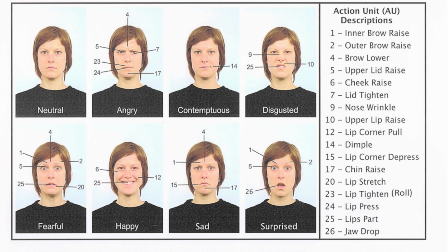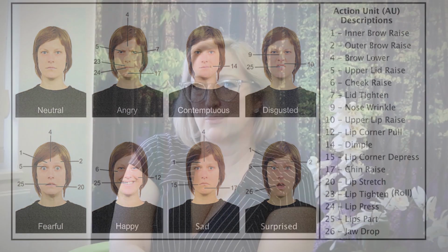Now, the pictures that you're looking at are what we call macro expressions, the full emotion. And what you're more likely to see if you're sitting around a meeting table or you're looking at colleagues is the micro version. And what I'm going to do is go through each of the emotions in turn, and we're going to think about what the micro version might look like.